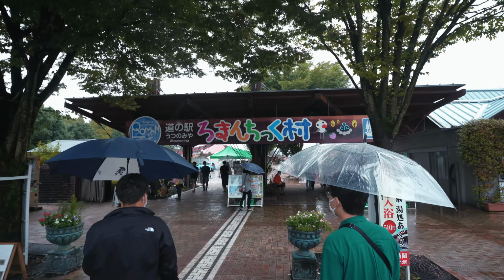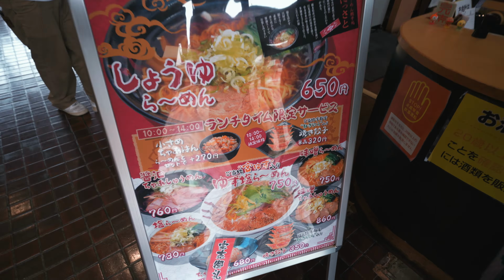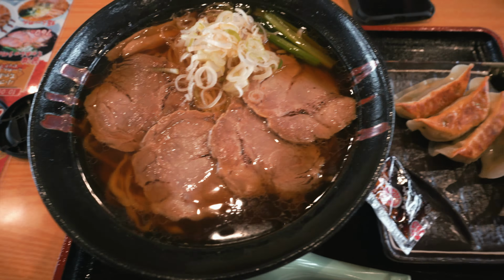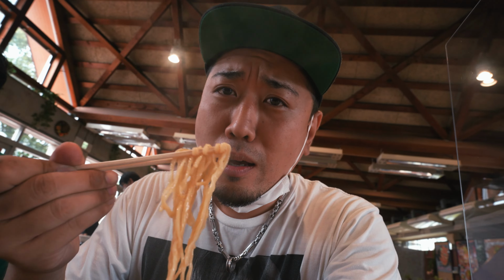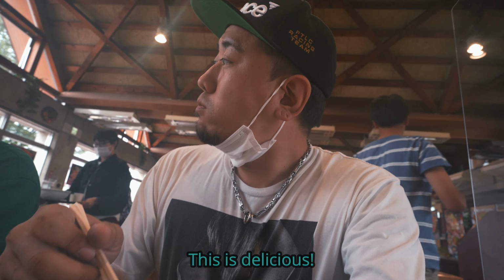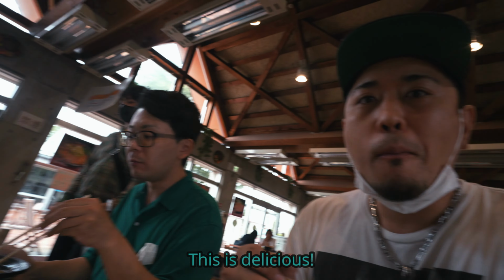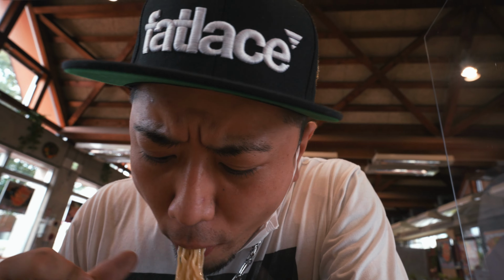A few moments later. So we came down to eat. I don't know what they have here, but let's check it out. We're gonna go with ramen. That looks pretty good. Yo, so I got a ramen with char siu and a gyoza dumpling. Let's try this. The noodles are sweet. It's good.